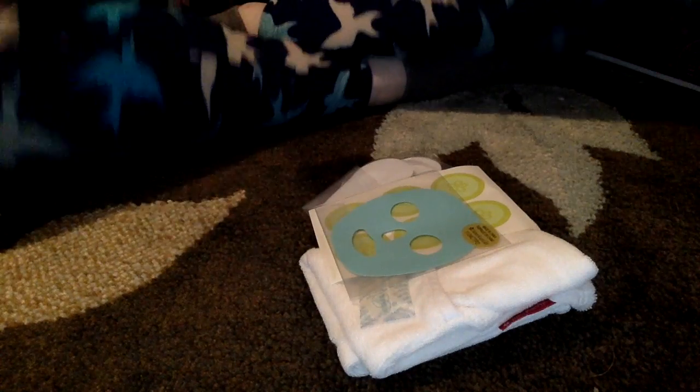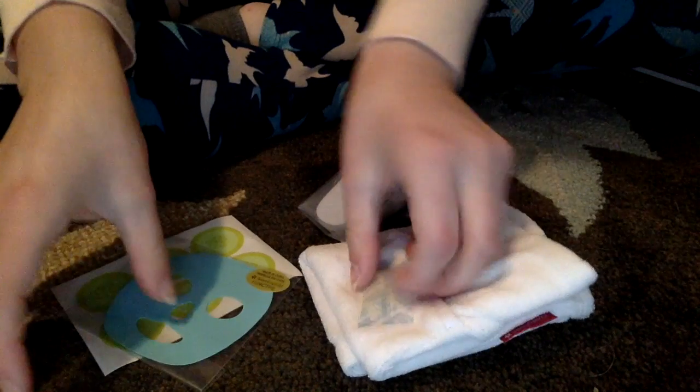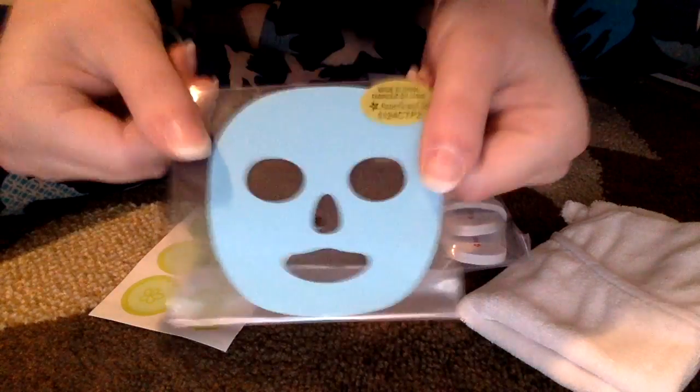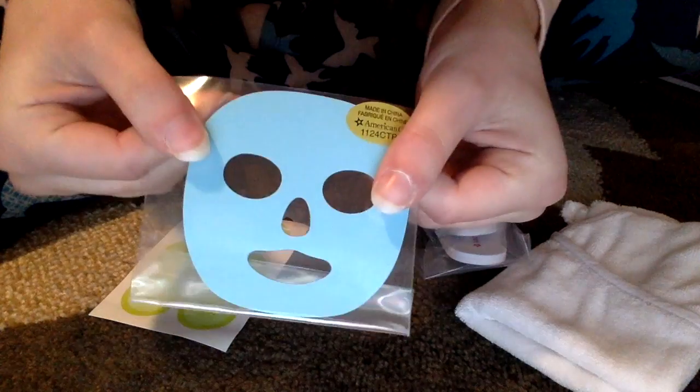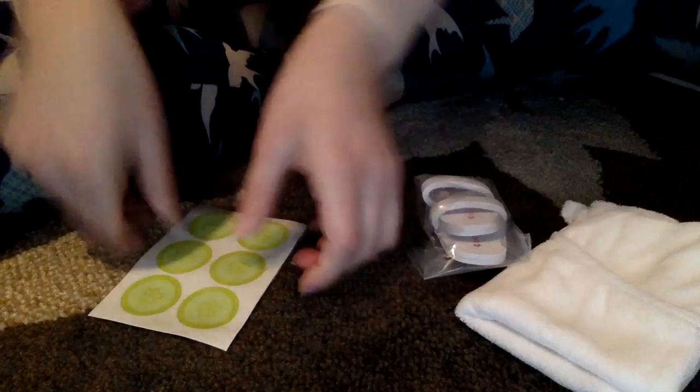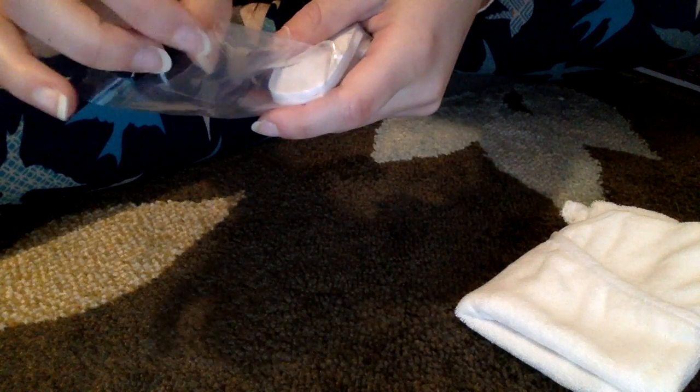Alright. So, in this set, we don't want this. We have a little face mask that I believe is a sticker, so you can actually stick this on your doll's face, and it's like for a spa thing. There are also little cucumber stickers that you can stick on your doll's eyes. Then it came with white spa slippers that are foam, and you actually used to get these from the American Girl Hospital or the salon when they did skin cleaning, I believe.